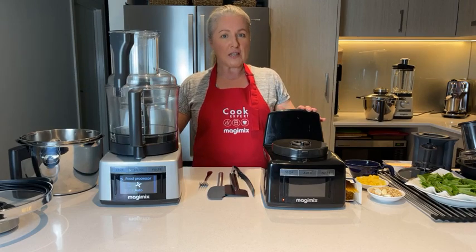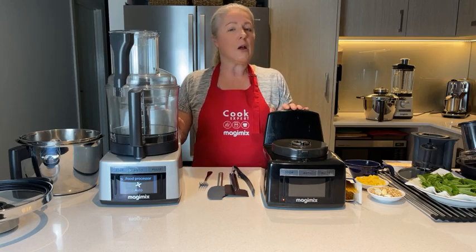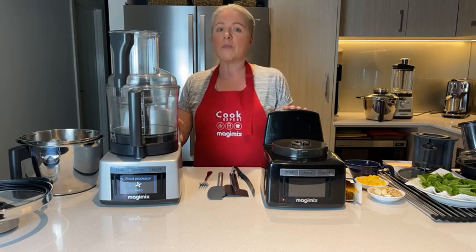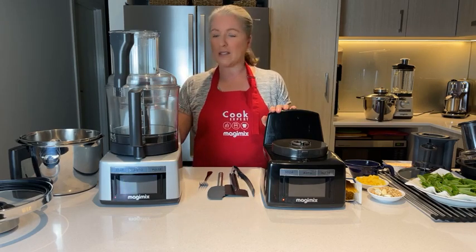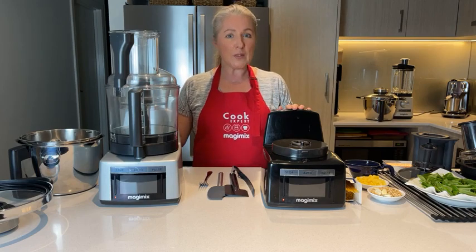I've got two machines set up today. You don't need two machines to cook this, I promise you, but I've had quite a lot of requests from people to see some of our accessories, so I thought it might be a good chance if we get time while this is all going, because this is a really quick and speedy midweek meal.